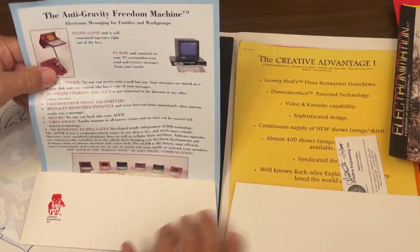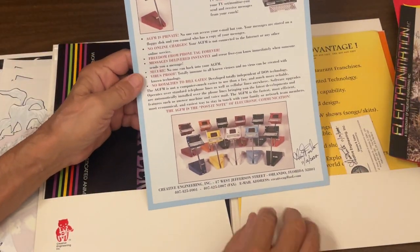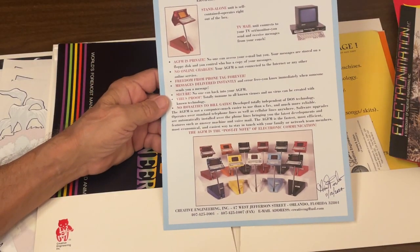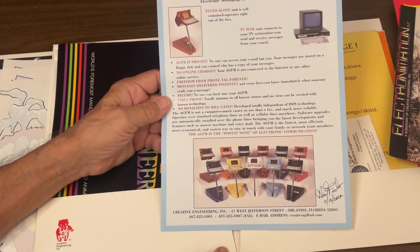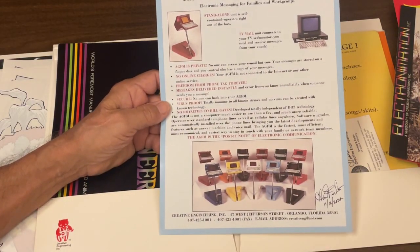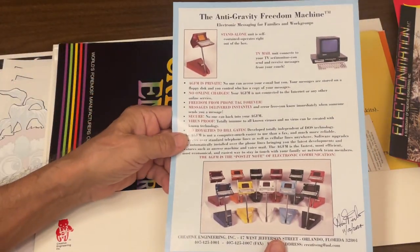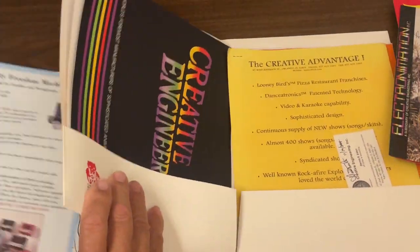Here's the Anti-Gravity Freedom Machine from 1998, I guess, or 97, where we had all the different colors of animatronics, AGFMs, and the power AGFMs, that's what these would look like, and the desktop. That was when I was hoping to be the one that would connect the world together through email. You know, me and Al Gore.